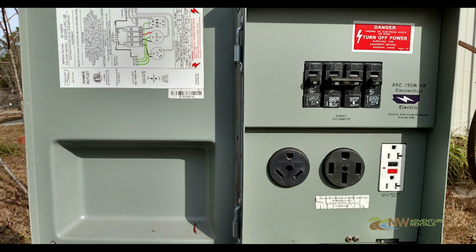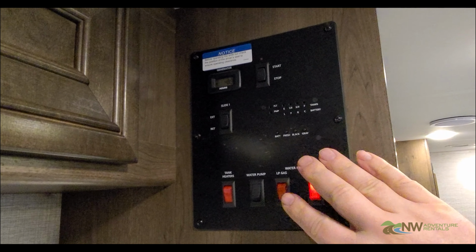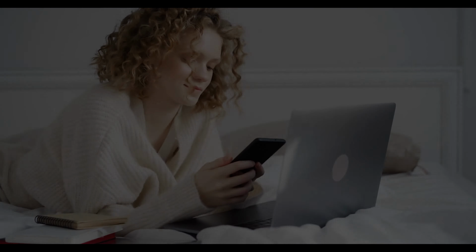We also recommend you ensure that your rental unit has 110-volt options for the refrigerator and water heater to prevent issues with those appliances. Feel free to give us a call to discuss your high-altitude plans as soon as possible so we can help you prepare.